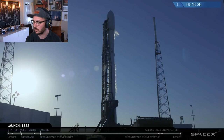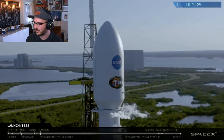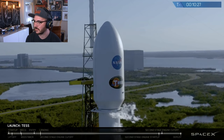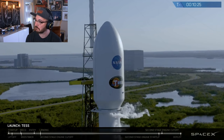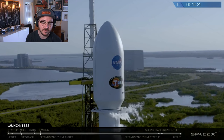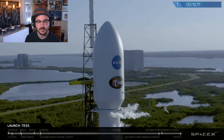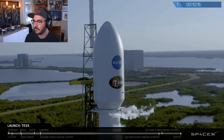Now TESS is currently sitting on the very top of that stack inside of our 17-foot diameter payload fairing. That's that nose cone structure you see on your screen up top. The fairing is what protects the spacecraft from aerothermal heating and loads as we launch it into space. Once we reach vacuum, we're going to separate the two halves of that nose cone, of that fairing, and have them come back to Earth because we don't need them anymore.